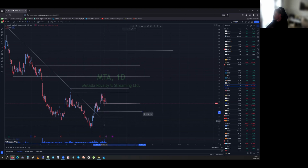This one I can leave. Or extend, who knows? You could be surprised by Metalla. I hope that was some weird illiquidity close because this should really be taking out 350 and even 360. So yeah, I'll leave this as it is for the support on resistance for sure.